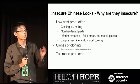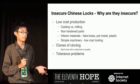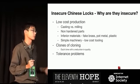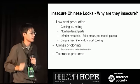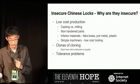So it's the same thing with this. Each time they take that design, they're going to try and make it cheaper. And then another company is also going to try to take the previous design and make that one cheaper. And so in the end, we get the locks that end up in our dollar store and stuff like that. And tolerance problems, which, needless to say, all of these equal tolerance problems, which makes the locks really loose or not work at all, which happens a lot.